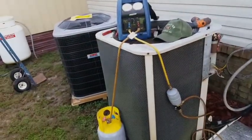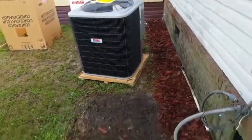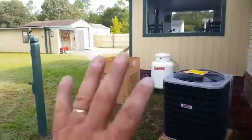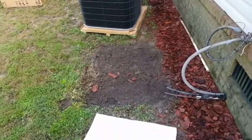Our Heil all getting ready to be put in as soon as my recovery is done, which it is about done. Here's our Heil unit laying anyway. I need to go pick up another pad. The one is way below the surface there. So our other unit's over there getting ready to go to the scrapyard. I'm gonna go pick up a pad, some odds and ends so we can get to work out here.